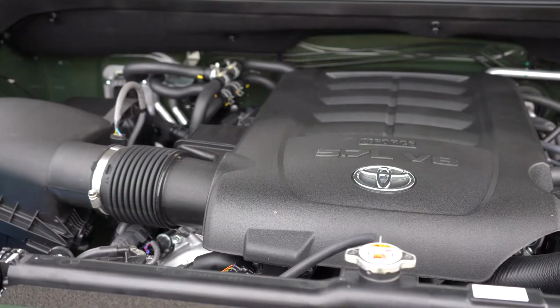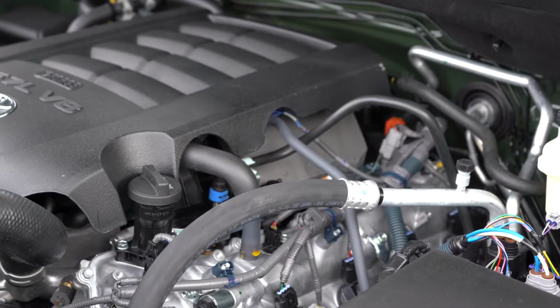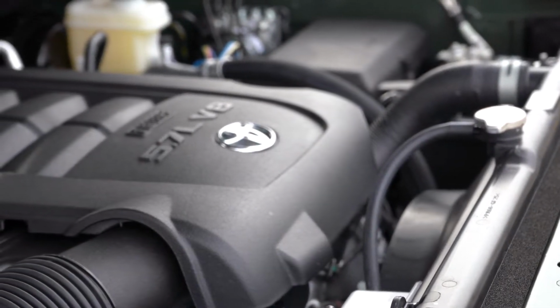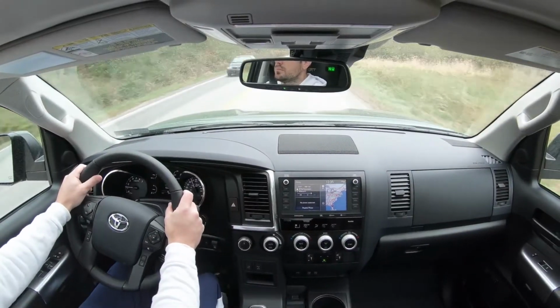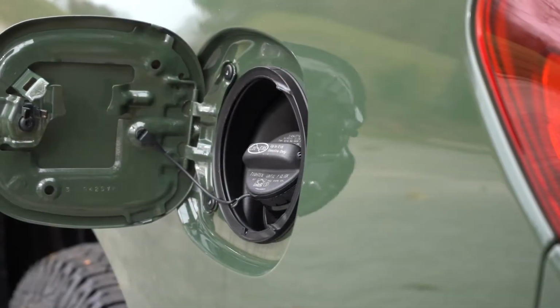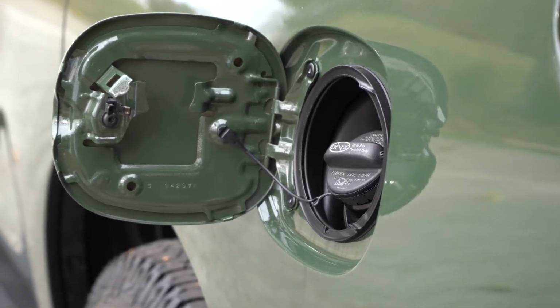Powering this beast is going to be a 5.7 liter naturally aspirated V8, putting out 381 horsepower at 5,600 RPM, 401 pound-feet of torque available at 3,600 RPM, powering the rear wheels or all wheels through a 6-speed automatic, giving you a 0 to 60 time coming in at approximately 6.5 seconds, which we will test out in a little bit here, with MPG numbers coming in at 13 in the city, 17 on the highway, taking regular unleaded fuel, aka 87 octane.